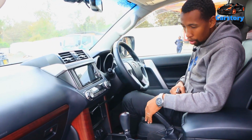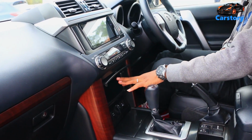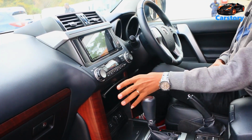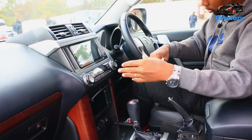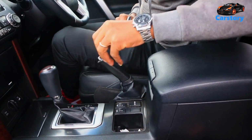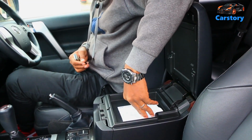So let's check the compartments that we have. We have this part here where you can put your phone. Some people prefer to modify this system to have an Android screen and a radio, but it comes with this part where you can decide what to do with it. Then we have this other small part here. I don't know what you can do with this, maybe some little stuff. Then there is this compartment here where you can keep your documents, maybe your phone.